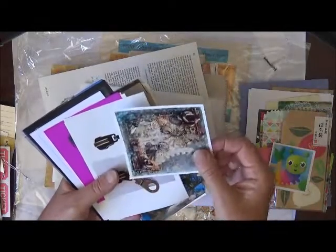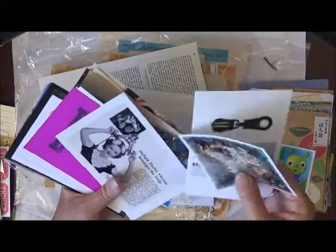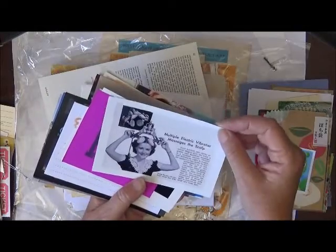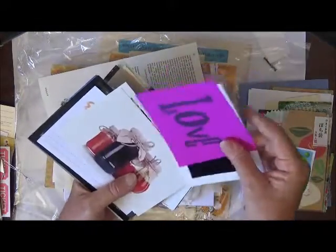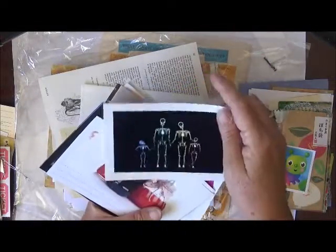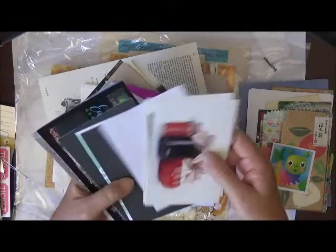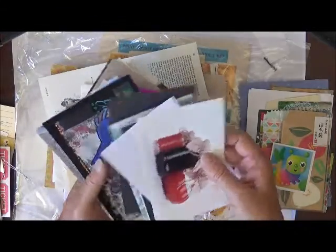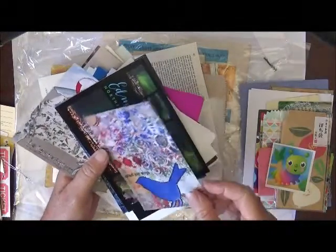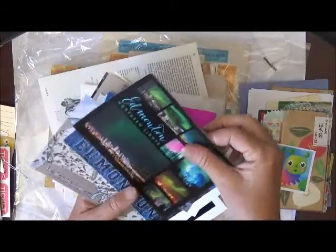And, oh, that's nice. I might keep that. Oh, and that one for my steampunk letter journal when they arrive. And, you know, like all these wonderful bits and pieces. Look at that, some skeletons. So I was sitting there and I'm thinking, oh, what am I going to do with all this? That's pretty. That card was from a swap.